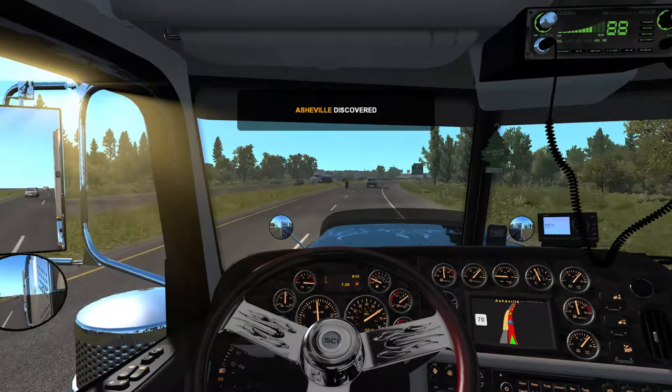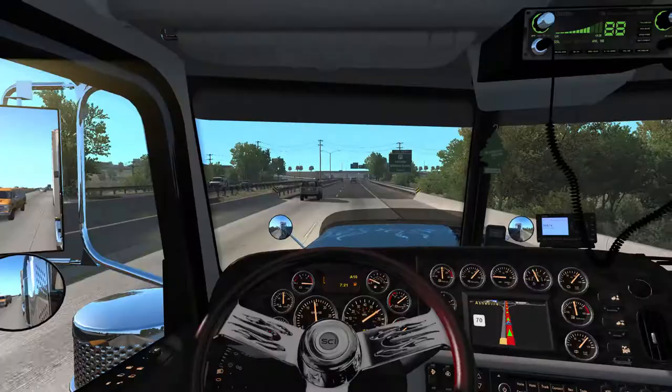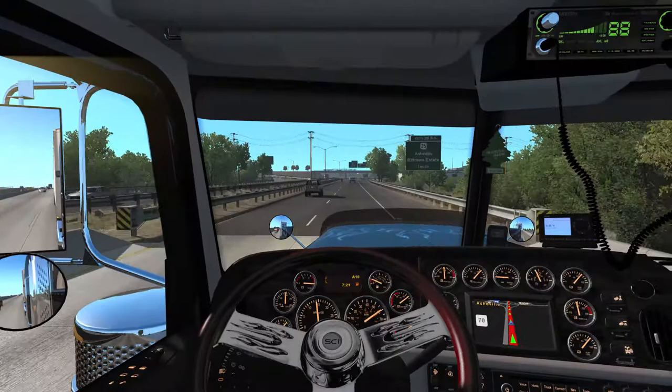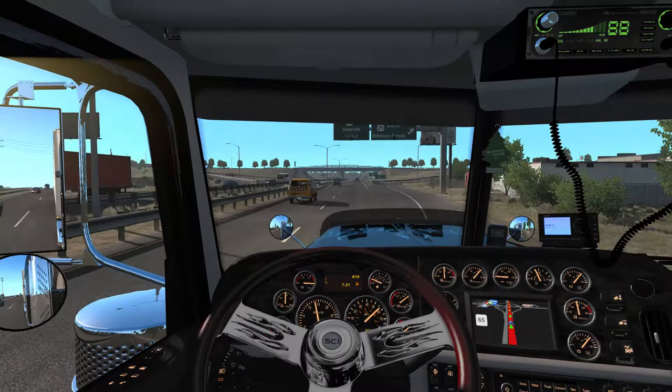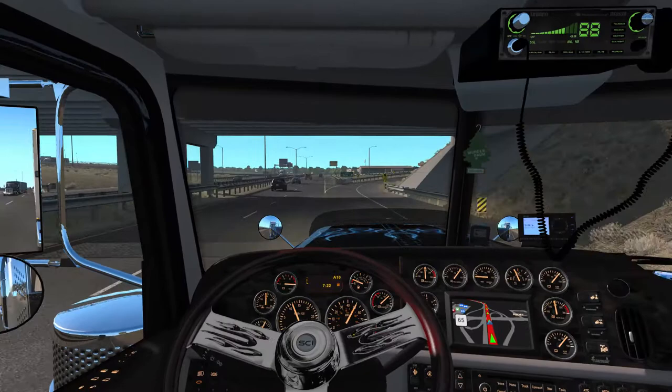So I think right up here is our exit where we're going to be getting off to get fuel. Beautiful shot of the river there. I think it actually said Biltmore Estate on that sign back there. Yep, Biltmore Estate. So we could go right and go down to Biltmore. Not sure if it's actually on the map or not. But like I said, I highly recommend you check that out if you ever get the chance.